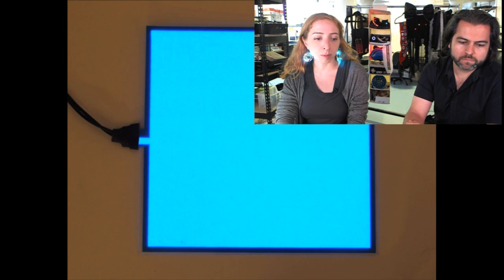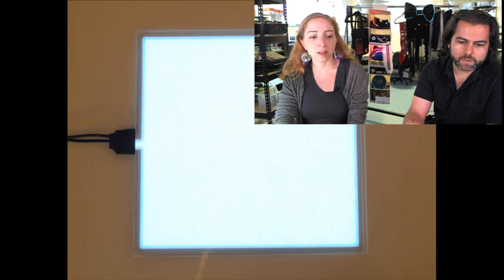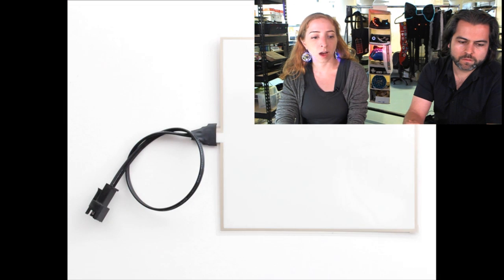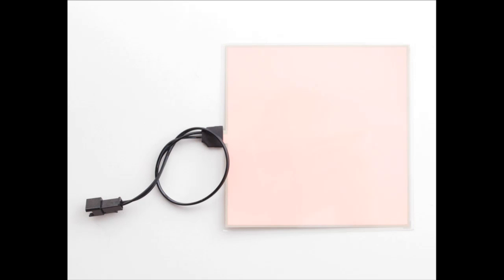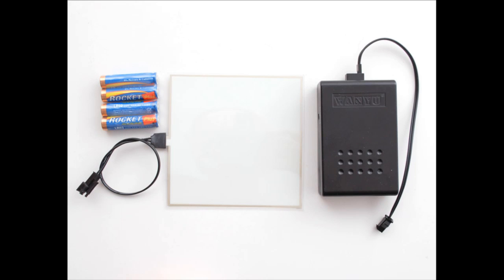We have it in aqua, blue, and white, and this is what it looks like when it's off. That's the aqua panel, and then the white panel when it's off actually looks a little bit pink, because all EL by nature is aqua, and they use filters to change the color. Yeah. And that's what it looks like in our EL panel starter pack that comes with the right inverter. And it's really cool. A lot of people don't know you can cut EL panel to make it in any shape you want, as long as you leave that terminal connected. And so we have a couple projects that we wanted to share with you today. We can just play the first video.